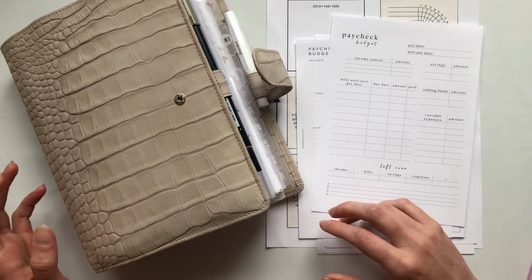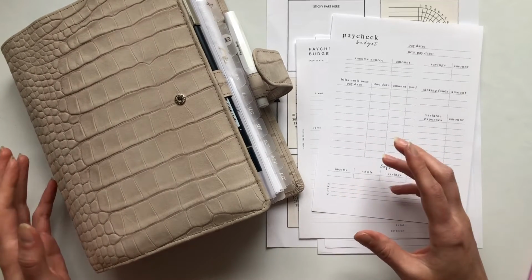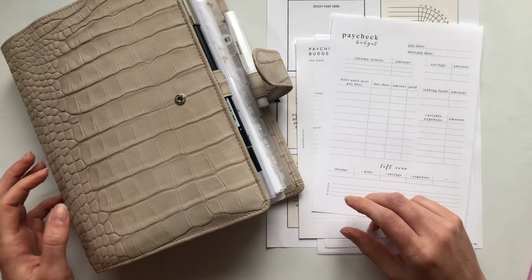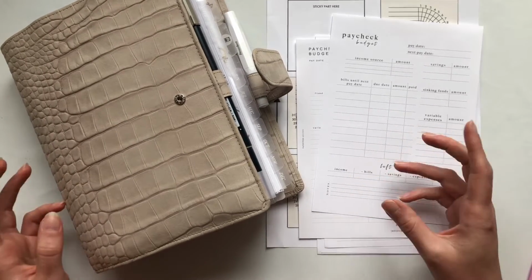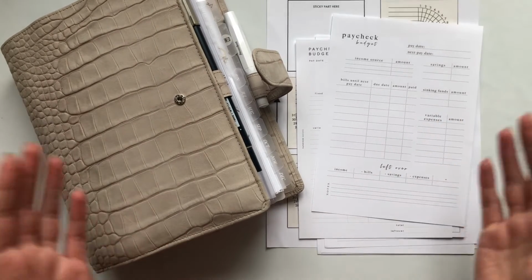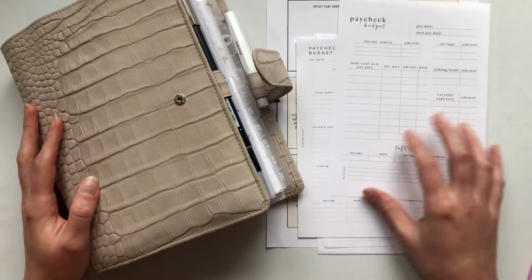Now, our joint finances are a lot different, and actually they're much more simple than this, only because our joint account is really just used for bills and groceries and our four walls, just your essentials.